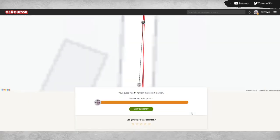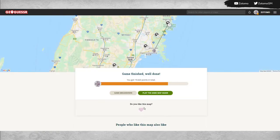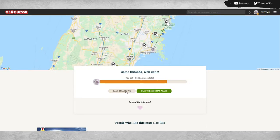We can get our first 5K of the match. There we go. 14 meters away. Not bad. Thank you, Radox, for putting us right in front of that house. A little bit further north. We didn't count for the fact that the bike shed might not be actually there, but not bad. Oh, and that was it. That was fast. I could have sworn we still had another round to go. 19,620.